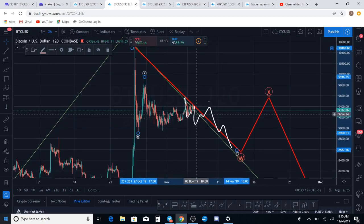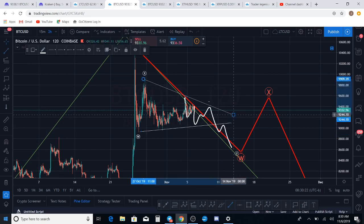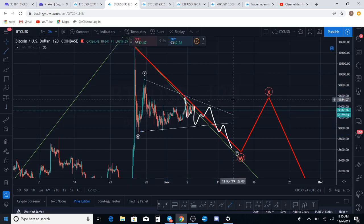So what you'll notice, what I just showed you in the triangle, is kind of the same. Okay, there's your triangle. It's the same move, regardless. Same count, same move. That's what I think is going on in Bitcoin right now. That's what I believe is going to happen. So that's what I'm looking for. So looking for downside now, guys. We're looking for downside.